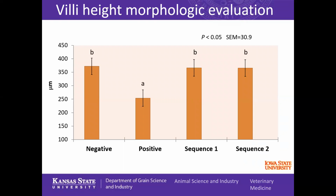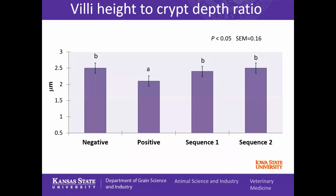Additionally, intestinal morphology was evaluated. In this bar graph, the vertical axis is the villus height measured in micrometers, and along the horizontal axis, we have our PED feed sample challenged pigs. And as you can see, there's a significant difference and decrease in villus height from the positive pigs, as you would expect in PED-infected pigs. Additionally, when we looked at the villus height to crypt depth ratio, we had a decrease in villus height to crypt depth ratio in our positive pigs as compared to our other feed treatments.